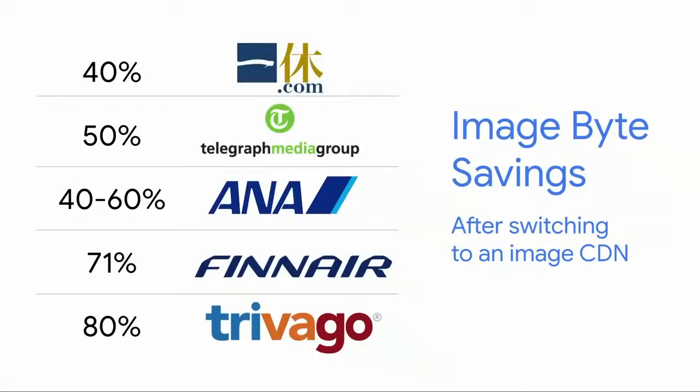Those results are very good, but they're not necessarily unusual. When talking with brands who've switched to image CDNs, we found that they experience a drop in image size of anywhere from 40 to 80%. I personally think part of the reason for this is that image CDNs can often provide a level of optimization and specialization that can be difficult to replicate on your own, if only due to lack of time and resources. Images are the single largest component of most websites, so this translates into a significant savings in overall page size.